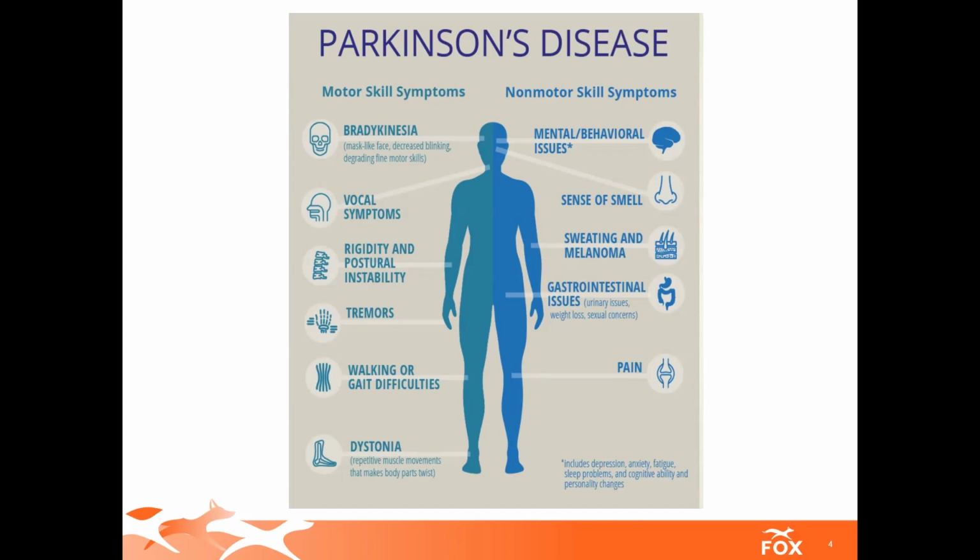Non-motor symptoms, non-motor skill symptoms, mental behavioral issues, sense of smell, sweating and melanoma, gastrointestinal issues, and pain, including depression, anxiety, fatigue, which I think post-COVID the entire country is diagnosed with at this point.